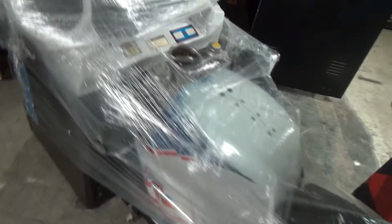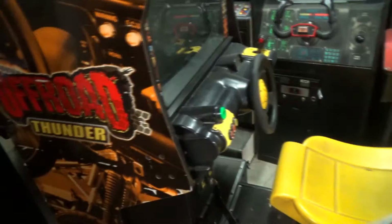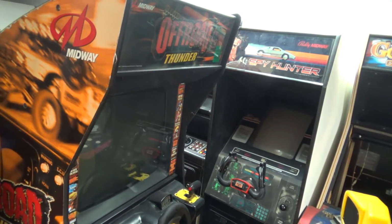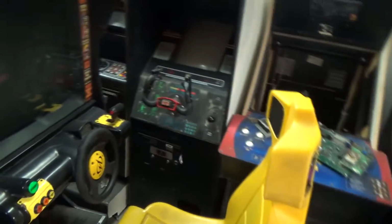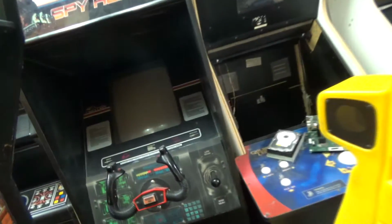Over here we've got the mini Super Hang-On, which has been sold. It's going to a collector in Tennessee. Here's a game for you guys. Off-Road Thunder. This machine needs a monitor. This is a great game. This is in a series by Midway. They had Hydro Thunder, Off-Road Thunder, and Arctic Thunder. This one here again is Off-Road Thunder. This machine overall looks pretty nice. It does need a monitor, but bargain basement on this one, $300. So if you want an Off-Road Thunder, here's your chance to get one.